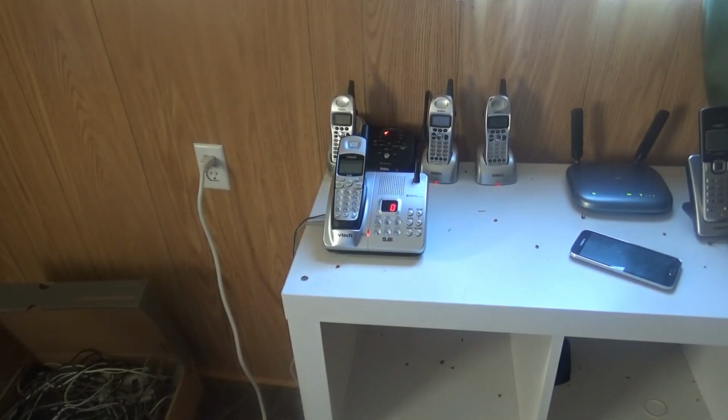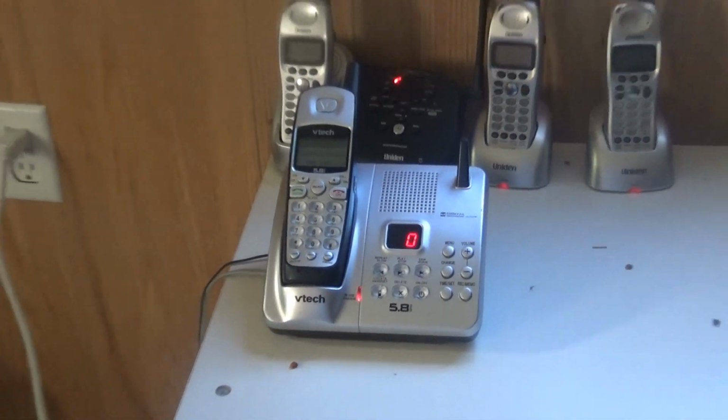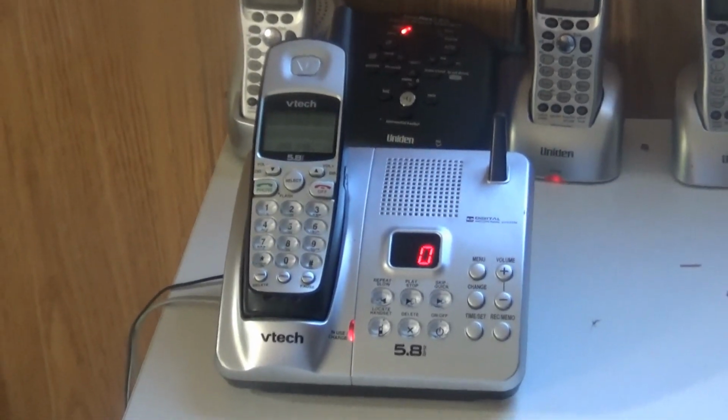Hello viewers, today for initial checkout we have an Amazon find, which of course I bought off Amazon. This one is the VTech IA5854 5.8 gigahertz cordless phone with digital answering system, which has the authoritative, mature, pleasant voice, which came out of the same factory as AT&T did with their version of the same voice.